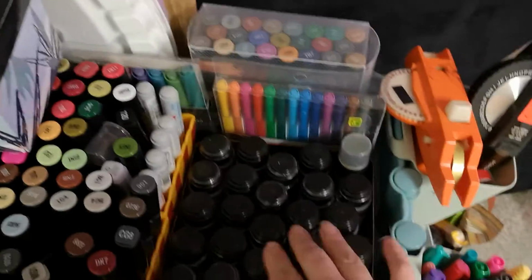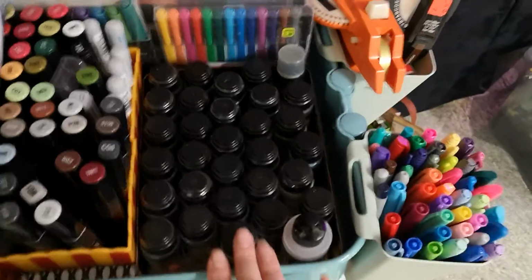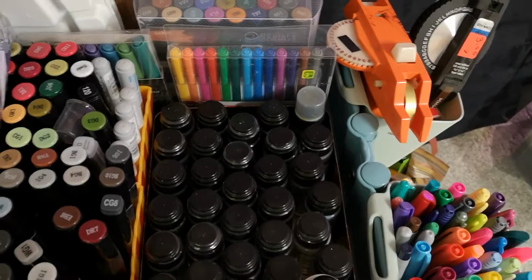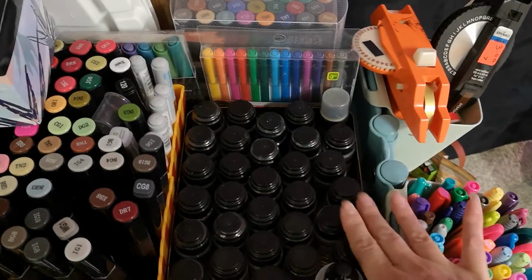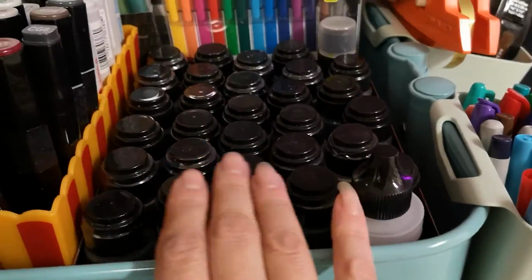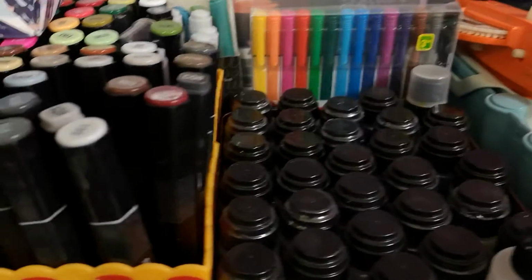But I bought them $3 a bottle, so that's dirt cheap. I don't even know if they're being made anymore, to be honest. And then I was able to get, that's how I have so many. I did not buy them in Canada. I got them shipped from the States, from somebody. But yeah, that is the end of that.